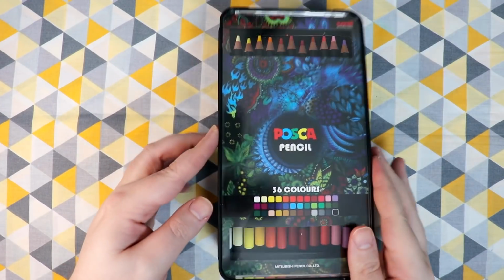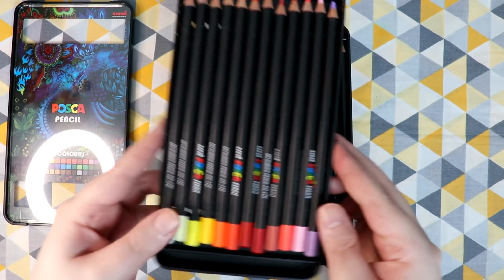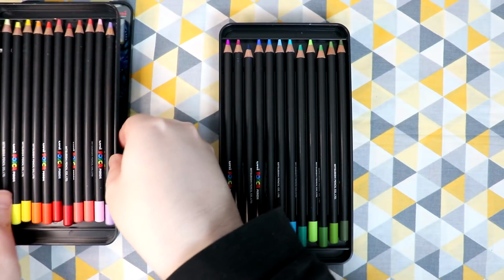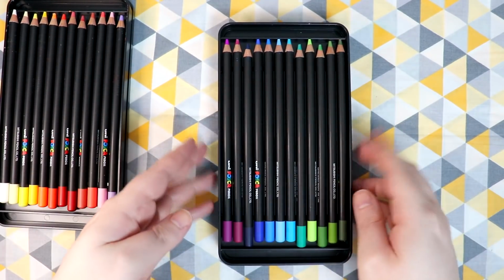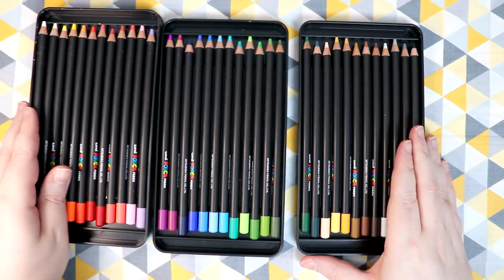Look at this box, right? The lid comes off like this. I've been excited to look at these. It's all in layers. Look at this. Oh my gosh. It's amazing. So there's one layer. This is the second one. And then you've got a third one. Look at these bad boys.